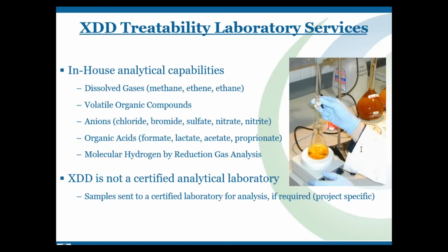We offer several in-house treatability services, including in-house analytical capabilities. We offer this as more of a screening technologies, we look at dissolved gases by gas chromatograph, also volatile organic compounds by gas chromatograph. We can look at various anions and organic acids, formate, lactate, acetate, propionate, as well as butyrate. And we can also look at molecular hydrogen using a gas reduction analysis method. But again, these are more of a screening analysis.